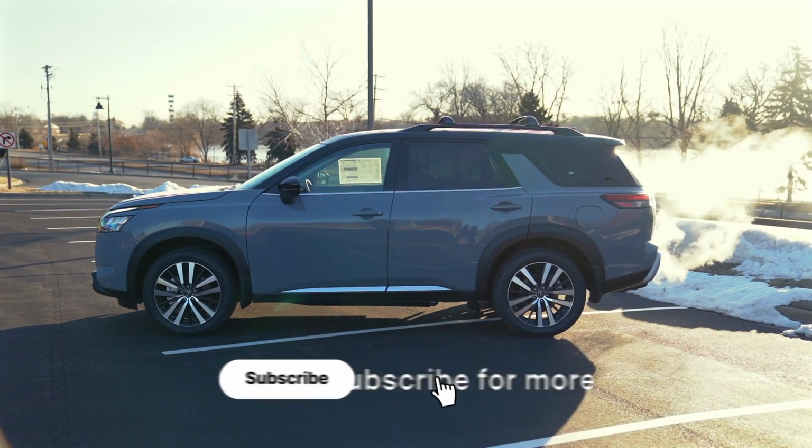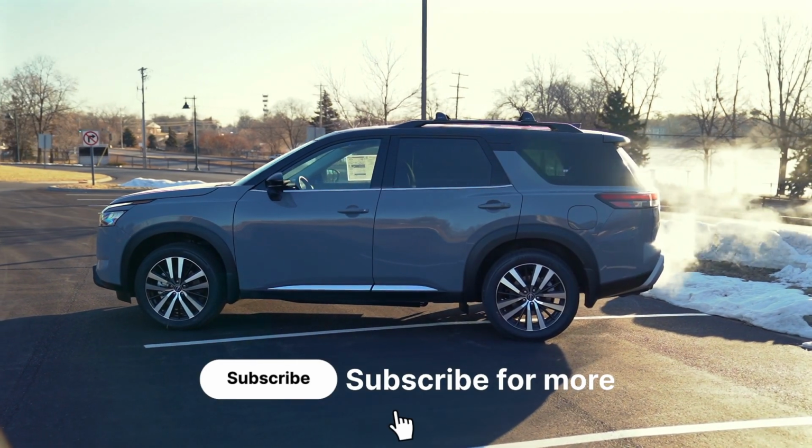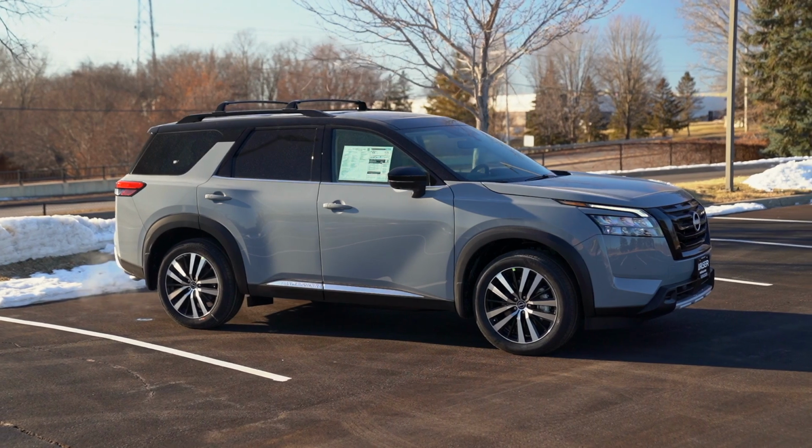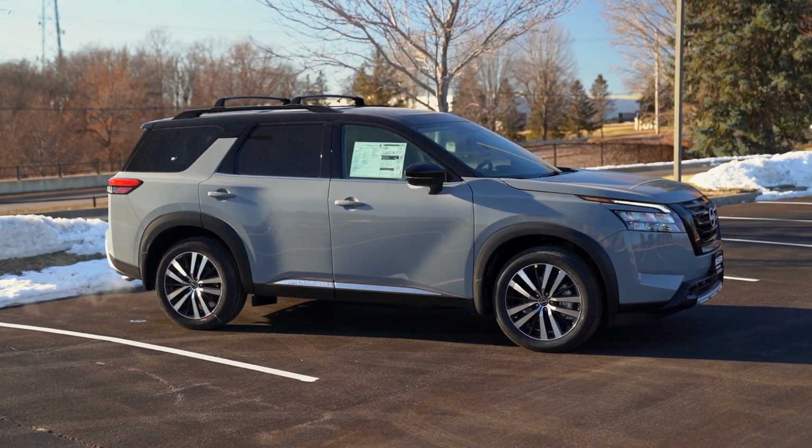Now, let's talk about the exterior. So there's a bunch of different really cool colors. I love Nissan's lineup for '25. This is going to be the Boulder Gray, and this is also the two-tone. So it kind of splits the roof as the black on top.